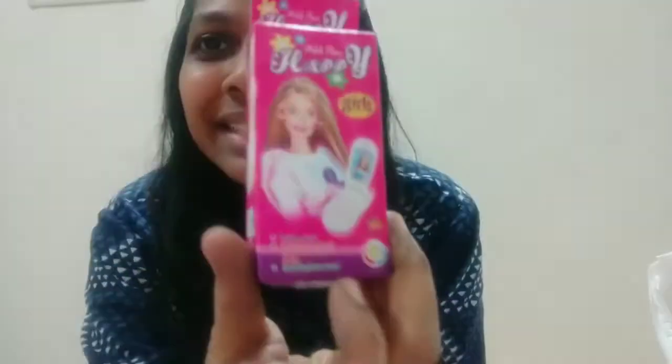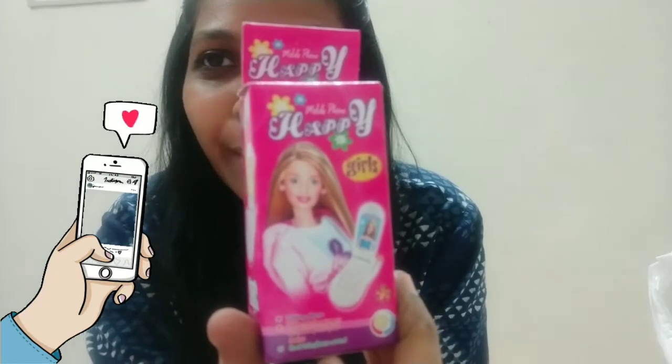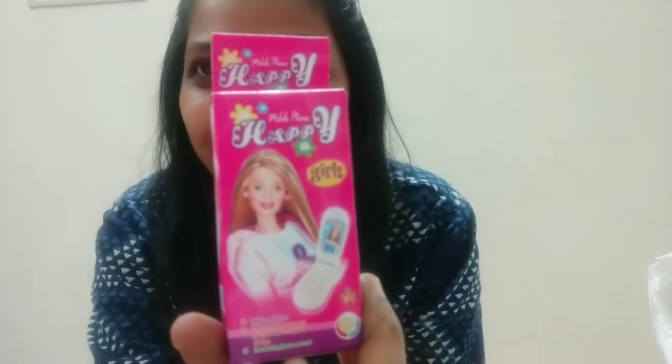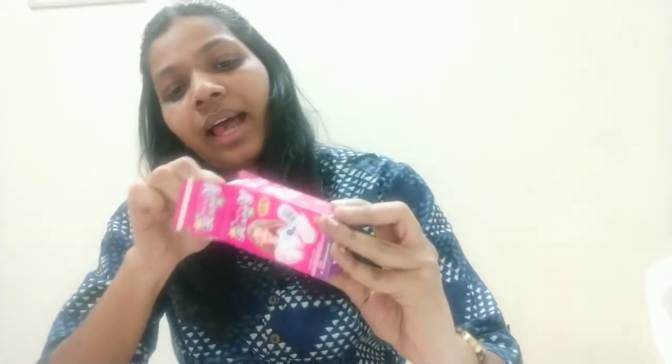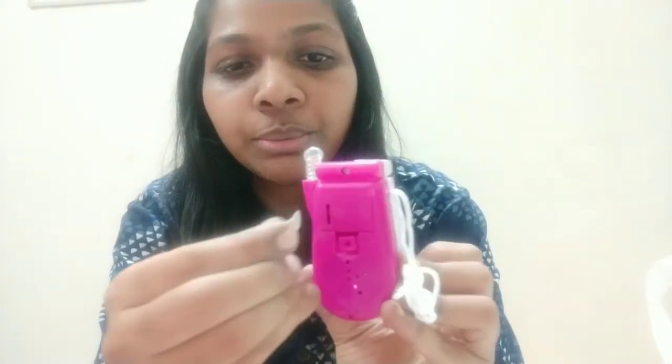Next. Ta-da! Tell me if you remember these. Growing up, we didn't have them, but I got this for the boys. And I know these were toy telephones. And they're priced at 48 rupees. And this is how it looks. It has a tag. And it comes with battery. And you pull it out. Ta-da!